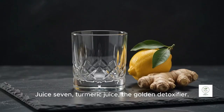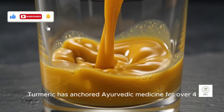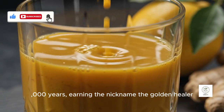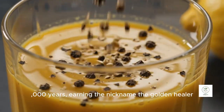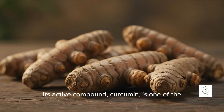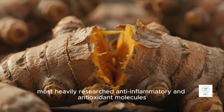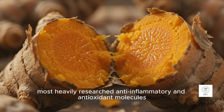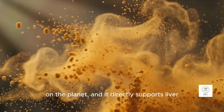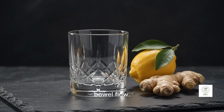Juice 7. Turmeric juice, the golden detoxifier. Turmeric has anchored Ayurvedic medicine for over 4,000 years, earning the nickname the Golden Healer long before modern labs ever studied it. Its active compound, curcumin, is one of the most heavily researched anti-inflammatory and antioxidant molecules on the planet, and it directly supports liver function by boosting detox enzyme production and stimulating bile flow.